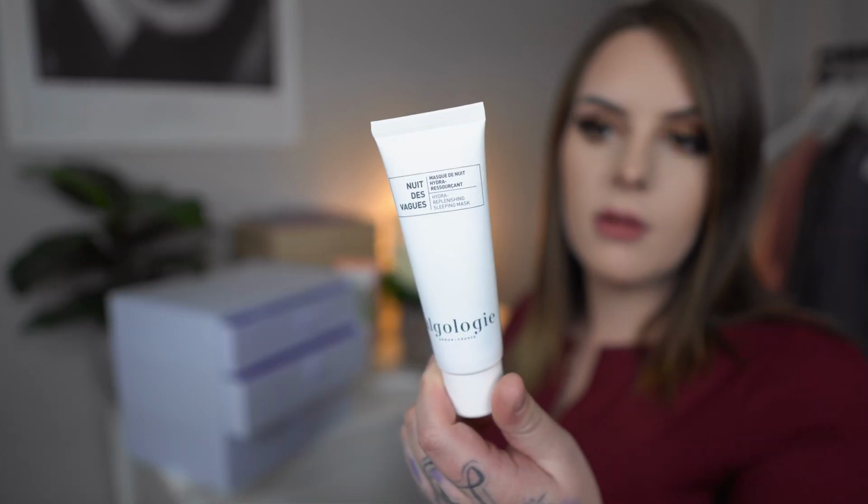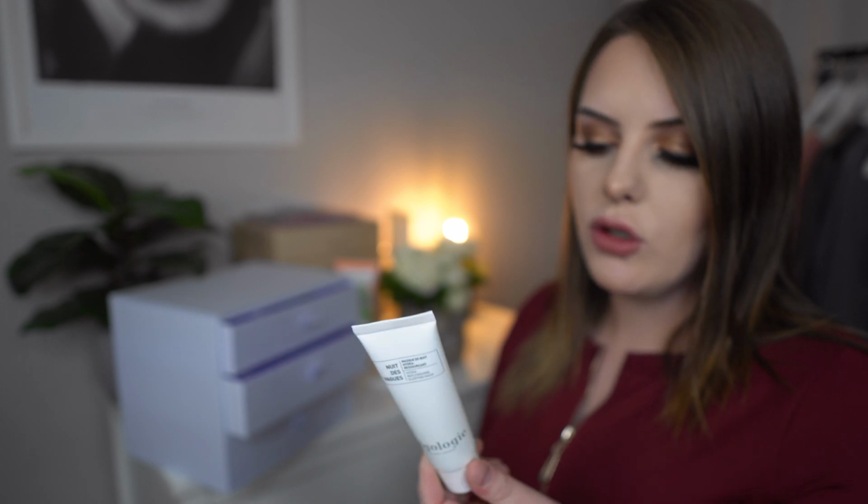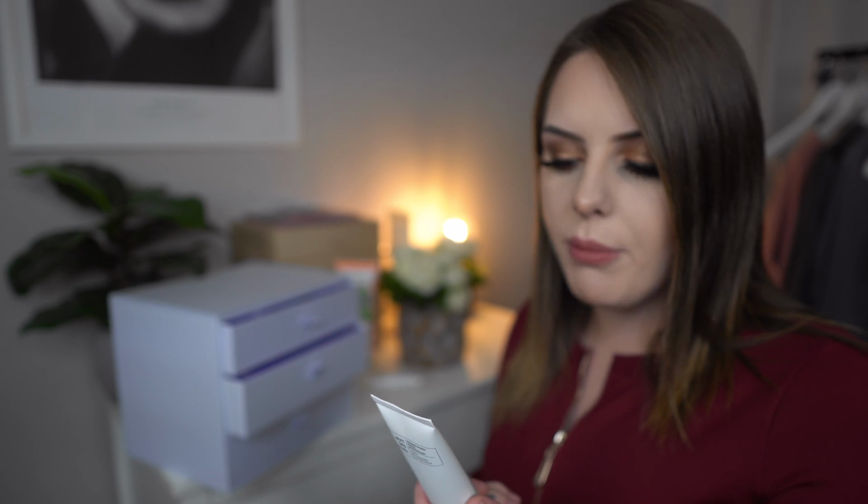Door number 3. Oh, this is a new brand. Algologe. Mask Denute Hydra Replenishing Sleeping Mask. Replenishing sleeping mask. 50 milliliters, so it's a great size. Apply a medium layer at night, at the face, neck, and décolletage. Can also be used as a day mask. Apply a thick layer and leave on for 15 minutes.